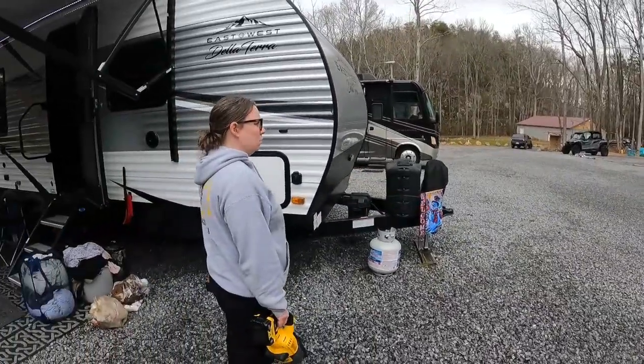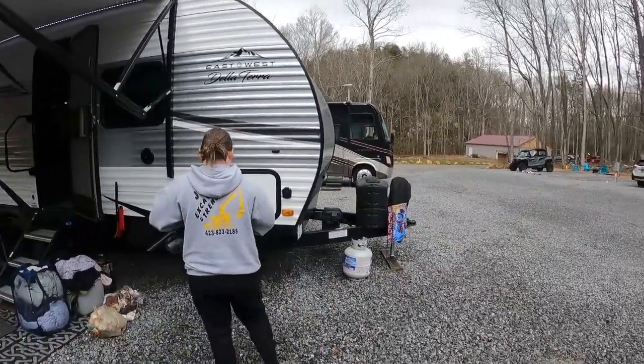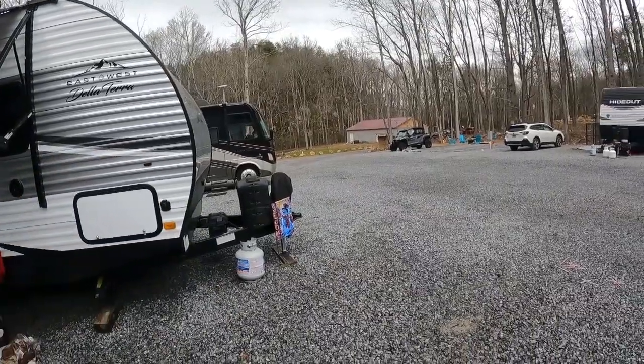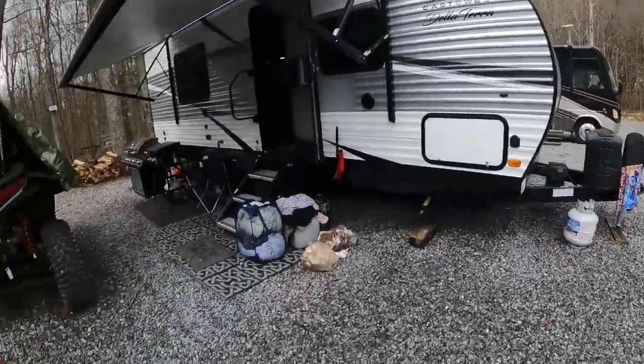I think everybody, well, not everybody has their side-by-side out this weekend. That Pro XP is sick. 225 horsepower factory. It's got Trinity exhaust and cam work and some other stuff done to it.